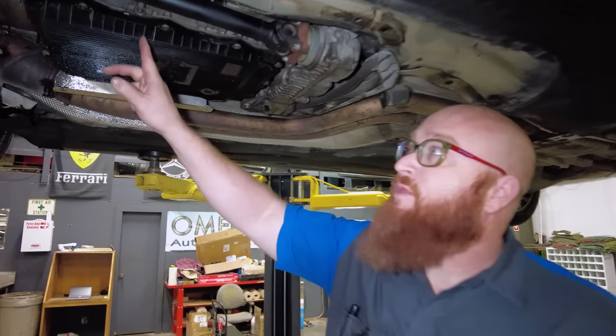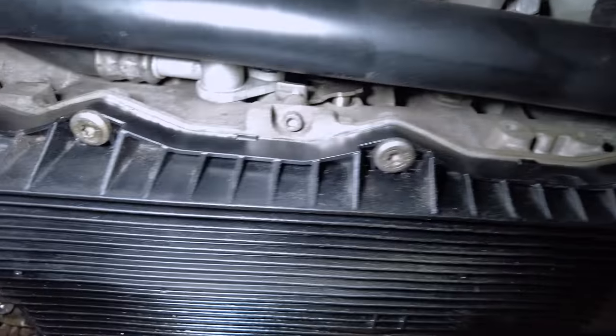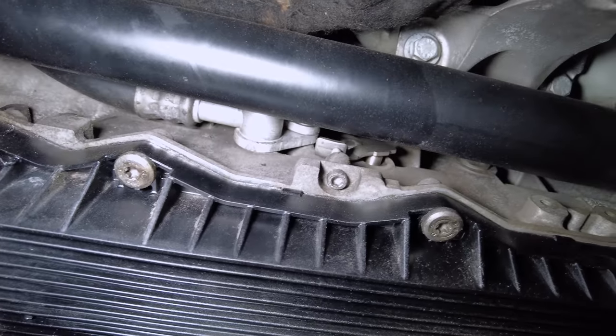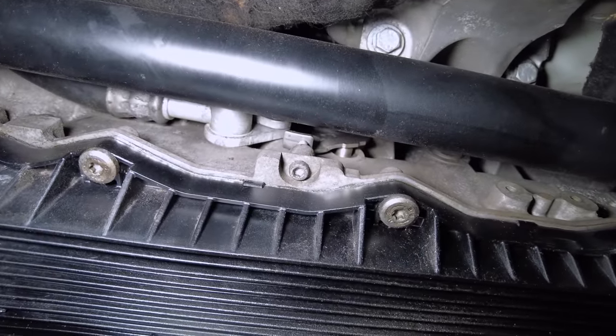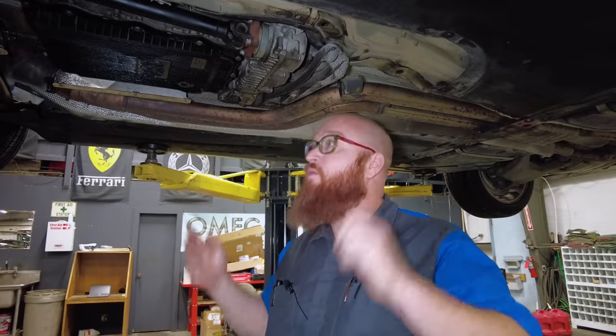There is a little 5mm Allen screw right here next to this drive shaft, and you can see that it pushes up on a lever, a steel lever right there. Once you turn that all the way up and push that lever up, now it's in neutral. Yes, that is really how you get one of these into neutral.